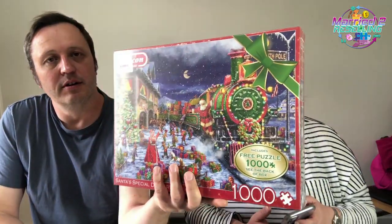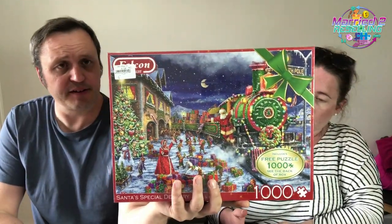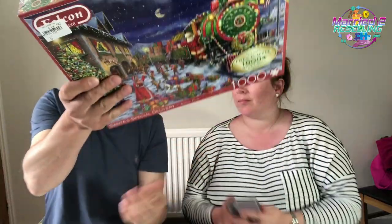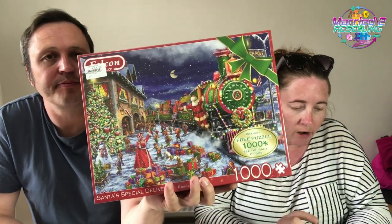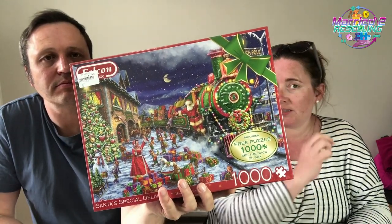And then this is a brand new and sealed Falcon Deluxe 2x1000 puzzle, and I paid £4. Currently only available used at £29.57, but none in FBA. Also, we have a couple more things that Faye's going to show you. Yes, got some Denby, just a pair of cups and saucers, and paid, oh, I thought I paid £3. I didn't see that. I'm pretty sure I did pay £3. Because, oh, hang on, where did you get it from?